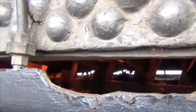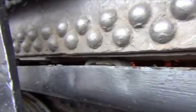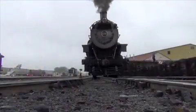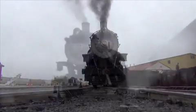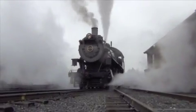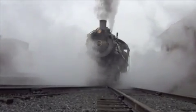They spent their latter years in branch line service, and the 475 last worked the Blacksburg branch in Virginia before retirement. After changing hands several times, she ended up at Iowa's Boone and Scenic Valley, where she was purchased in 1991. She entered service on the Strasburg Railroad in 1993 and has been a mainstay there ever since. These scenes were shot over several days in May.